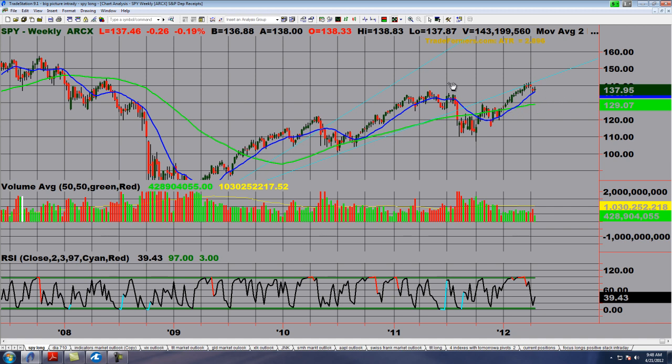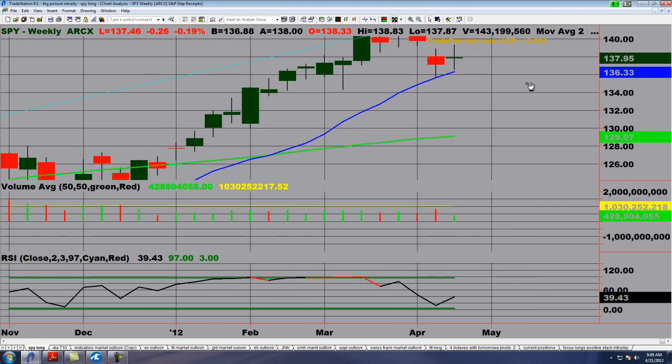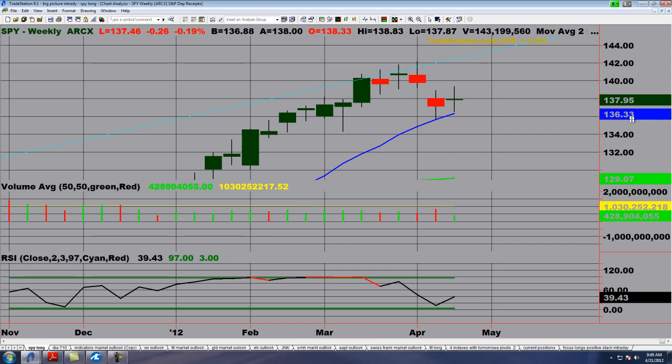So on an intermediate-term trend basis, which is measured by the weekly charts, we are still intact, but a breakdown on that daily chart might bring us under 136 or so, and that would basically be a test or showing weakness in the intermediate-term trend. So we are definitely at a cautionary point here, an interesting inflection point.